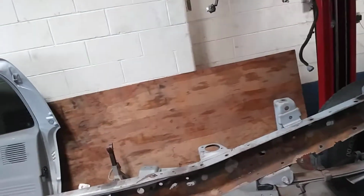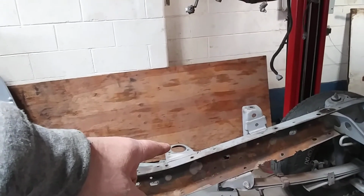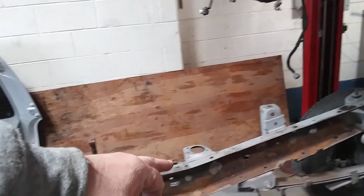I'm going to have to double. You can see there where the front spring pocket is attached to the bottom of the frame. That'll have to be doubled.